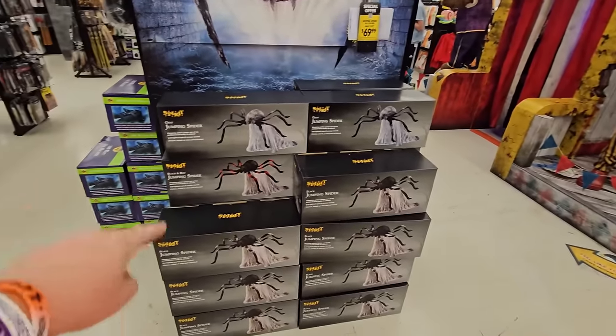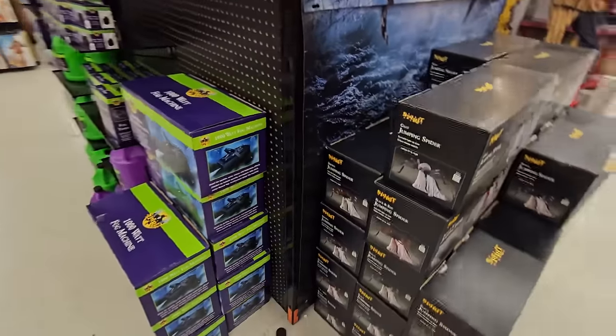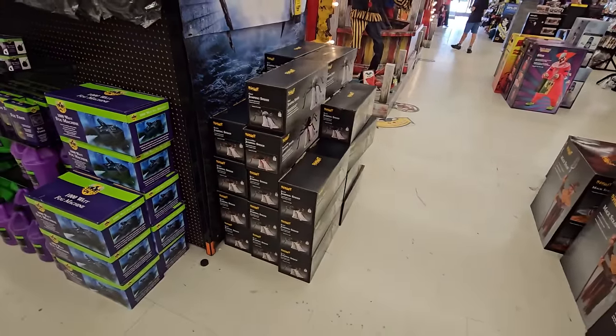We got the black one. We got the black and red. Do we have a brown? I don't. Oh yeah, here we go. We got a brown one right there. They got all four jumping spider varieties.